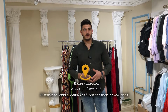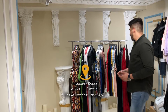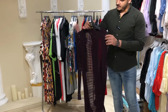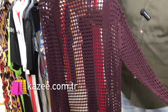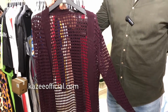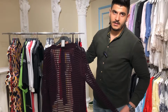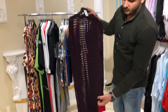I'm going to show you today some dresses, some cardigans, and some t-shirts. Let's begin with this beautiful cardigan. It's lycra, very beautiful. Three pieces in the series: small, medium, and large. So beautiful and so soft.